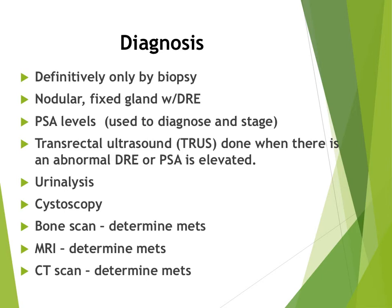Also, a digital rectal exam. A digital rectal exam needs to be done, and what we'll feel is a gland that is nodular and fixed. There, you can feel an abnormality. So if someone is suspected, then we need to go ahead. They have to have what we call a transrectal ultrasound, where the physician can get a good look at the actual prostate, pinpoint any abnormalities, and then take a tissue biopsy. The only definite way to diagnose prostate cancer is with a tissue biopsy.